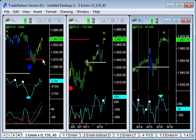So that for me is the next point that's an interesting inflection point, and whether that ends up being it in terms of this move rolling over or continuing on.